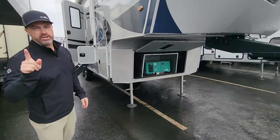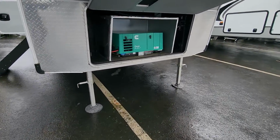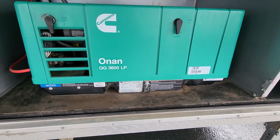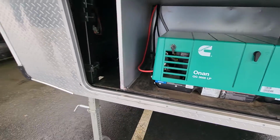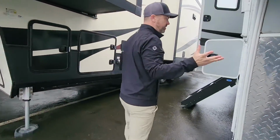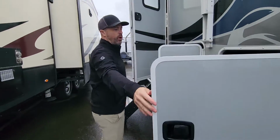He's going to hone in on something really cool here. This is an Arctic Fox 27-5L, for those of you who know this model, because I know you guys are looking for it. But check this out, optional generator. It's already insulated, everything, it's ready to go. LP generator, so it's quiet, it's efficient. You got easy access to your oversized propane tanks.